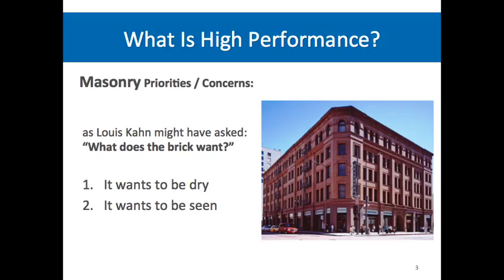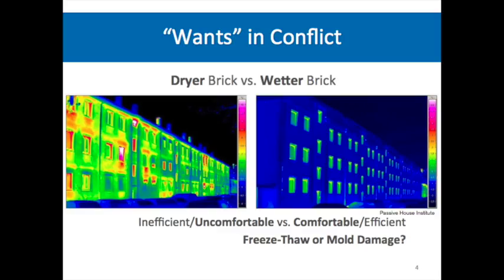On the other hand, we have high performance from the masonry's perspective. As Louis Kahn might have asked, what does the brick want? His simple response might have been, it wants to be dry, and it wants to be seen. So in historic masonry buildings, we have two wants in seeming conflict.